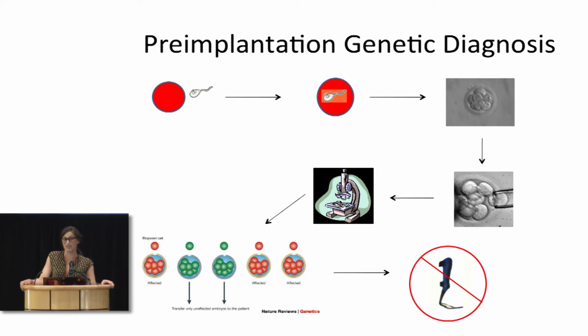IVF usually runs $10,000 to $15,000 a cycle, and the PGD is usually $3,000 to $5,000 on top of that.